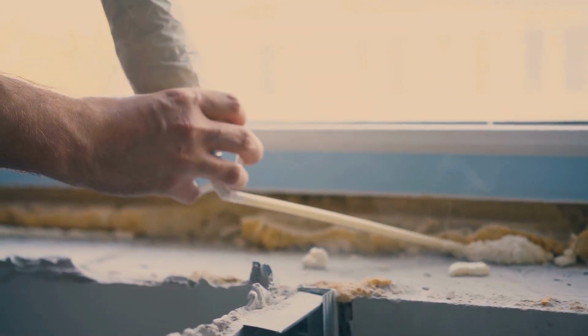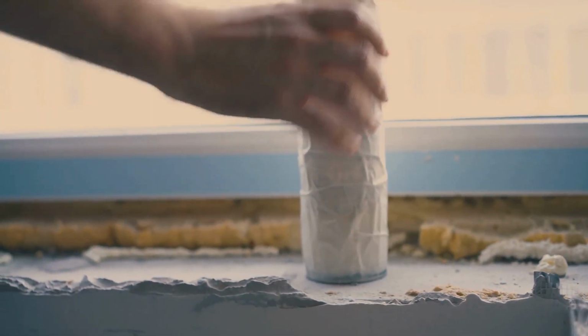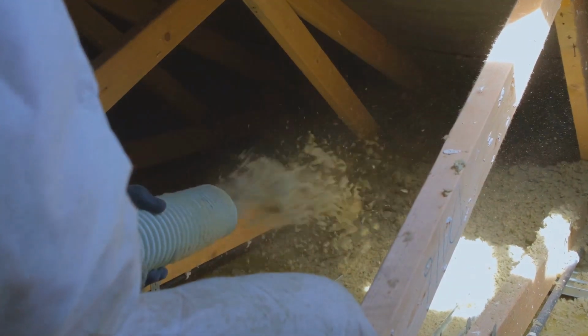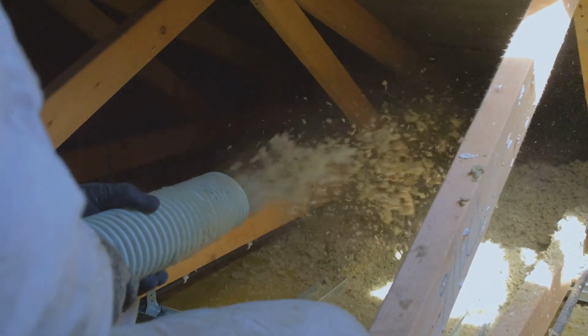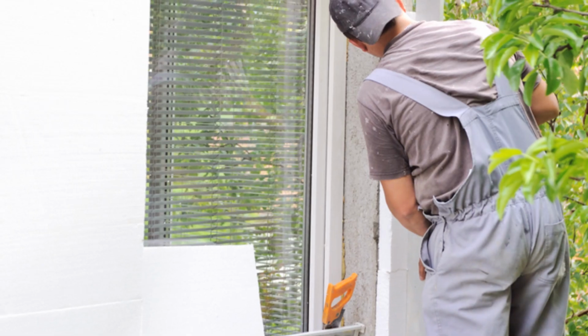For a craftsman home, those beautiful built-ins and woodwork can sometimes hide drafty spots. Check the attic and basement for insulation issues and add weather stripping around doors. This can make a huge difference in keeping the cold air out.